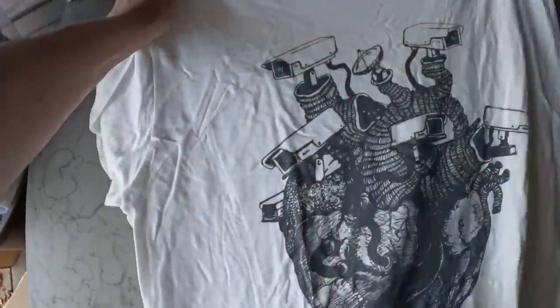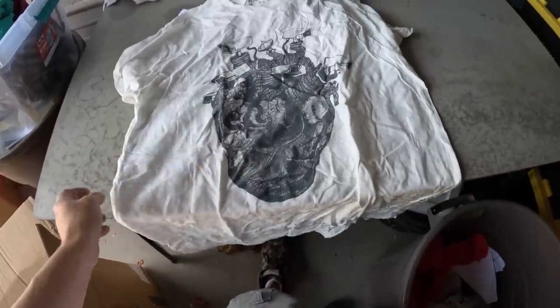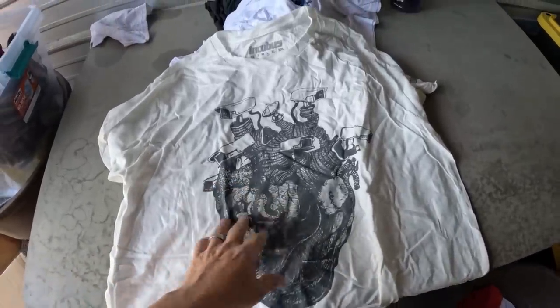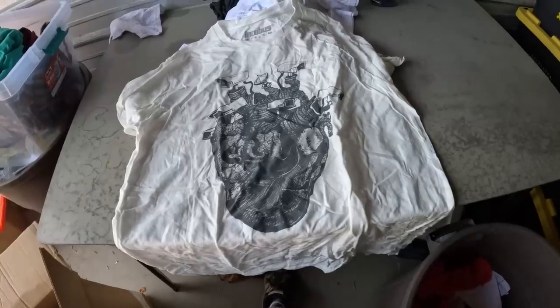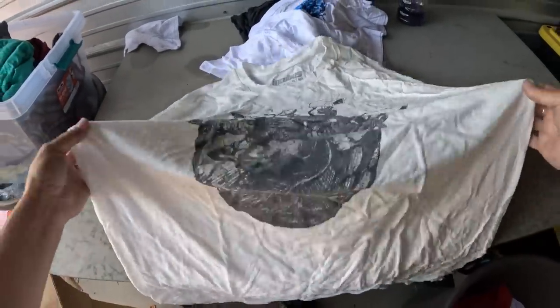This right here, dang cool. Incubus large, and that is my size, and I am definitely keeping that. I guess this is a graphic off one of their album covers. I'm not sure because I don't buy the albums anymore. Everything's digital, you know, I get everything I need on Spotify, but that graphic is really nice.